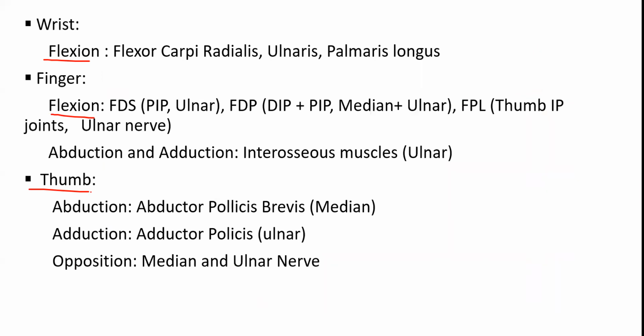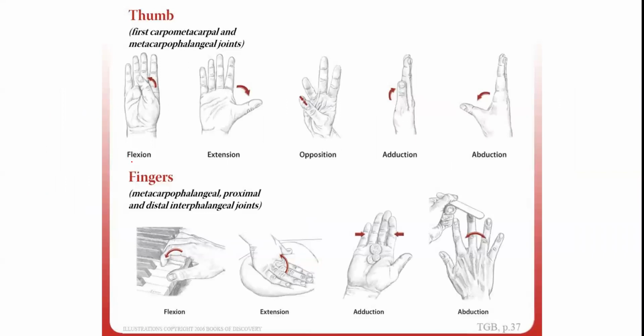Thumb has a couple of movements that can be affected. Normally, thumb will have flexion, extension, opposition, abduction, and adduction. So there are five movements of the thumb that we are going to ask the patient to do.